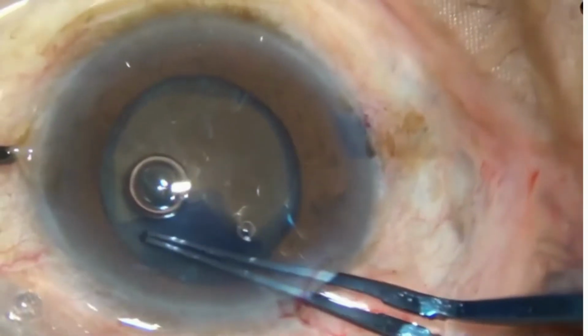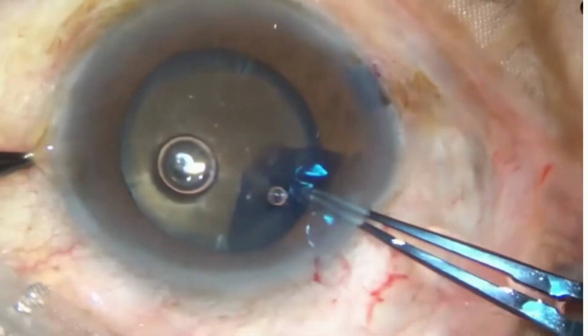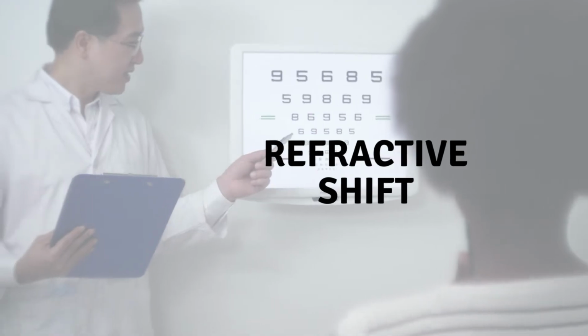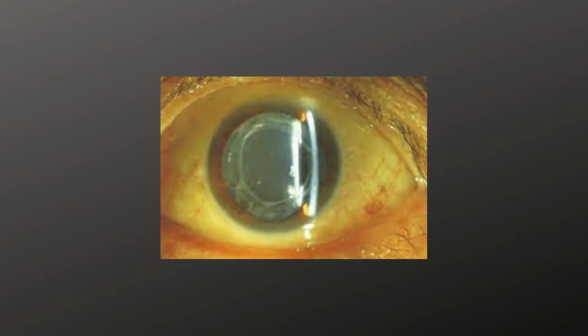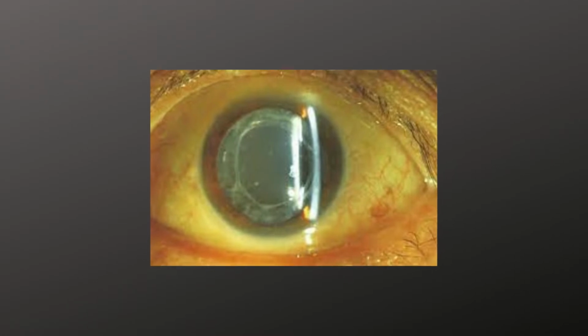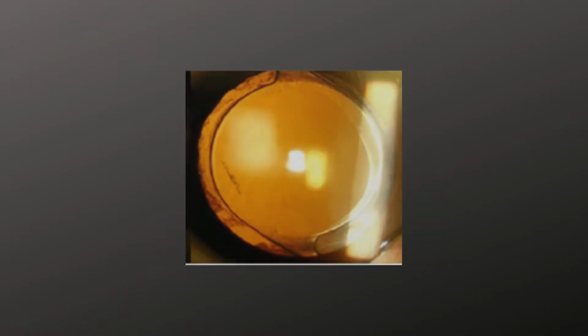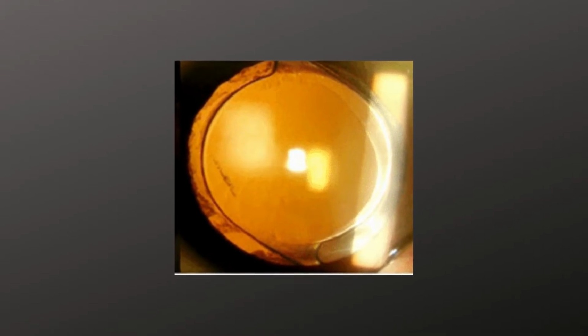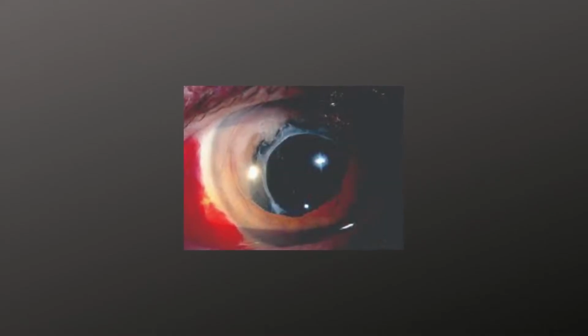Small continuous curvilinear capsulorhexis. The refractive shift. If the CCC is too small, the IOL may be pushed posteriorly by excessive anterior capsular overlap, thereby causing a hyperopic shift. If it is too large, the optic of the IOL can shift more anteriorly, resulting in a myopic outcome. If the capsulotomy is decentered, the IOL optic can be tilted or decentered, resulting in astigmatism or compromised visual acuity.